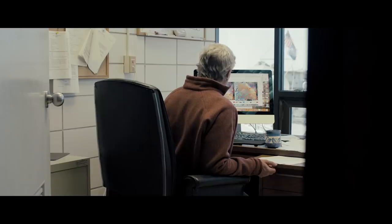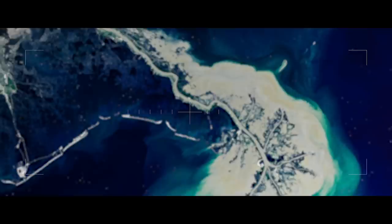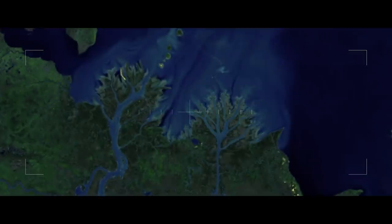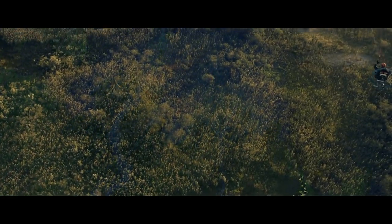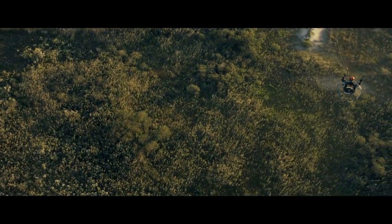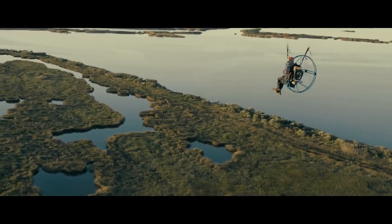One of the problems with satellites is you don't really know exactly what they're looking at, whether it's algae or whether it's marsh grasses. Yeah, I mean, from 50 feet up, you can tell what type of vegetation it is exactly. And right, in a way that would be much more precise than you could get from an airplane.